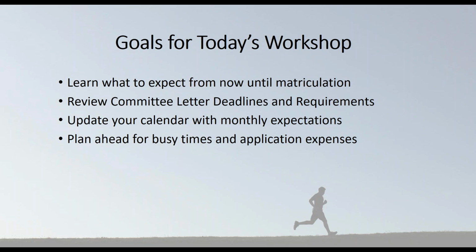We'll provide you with some information to update your calendar with and monthly expectations. So if you have a calendar handy, I do suggest bringing that out now so that you can document the timeline as we go over it. And our final goal of today's workshop is to allow you to plan ahead for busy times and application expenses. And the busy times will, for example, correspond with busy times outside of the application cycle, which can include times like finals, co-op, and so on.